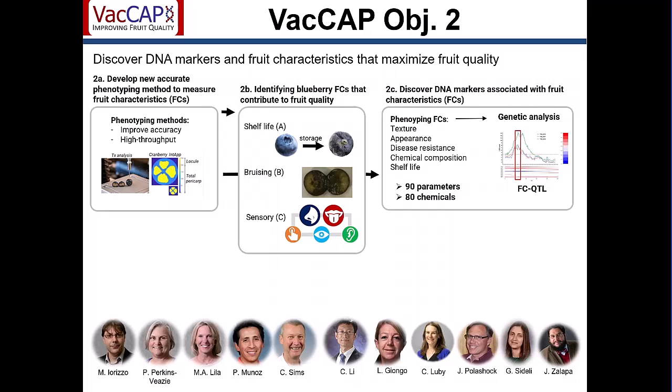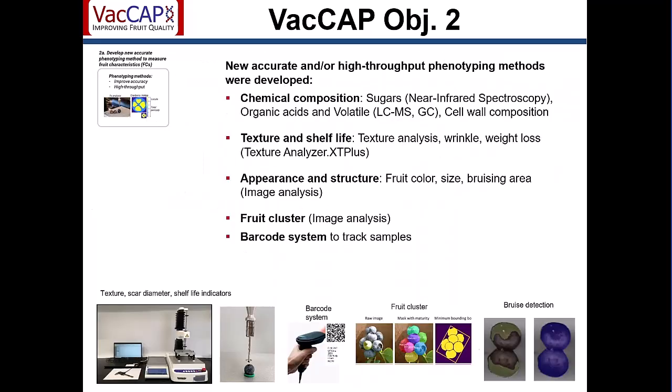So what we learned through this objective. For blueberry, we have been developing a new method for evaluating sugars using near infrared, organic acid and volatiles, and cell wall composition, texture, appearance and structure, and fruit cluster, and then we developed a barcode system for tracking samples. We have been evaluating over 3,700 samples for 2-3 years and conducted over 30 studies.